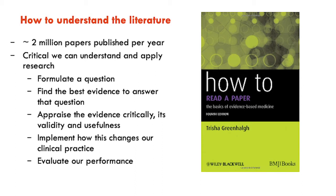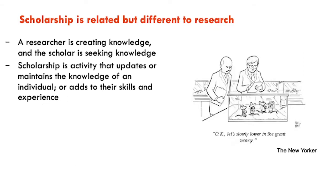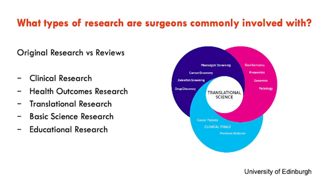Addressing these gaps and having a good research question is probably the most important part of deciding on a research project. So scholarship is related to research, but it is different. If you're doing research, you're really trying to see how you can create knowledge and address gaps that are in the literature. The type of research you can get involved in is varied, and at Royal North Shore, you will see many different surgeons and very many different units involved in different types of research.